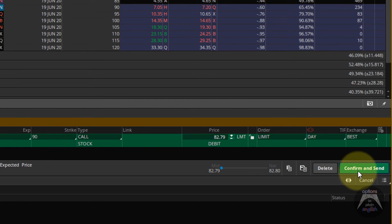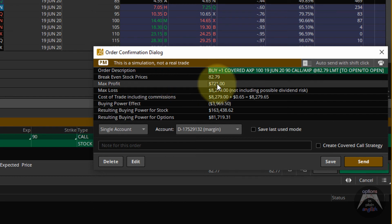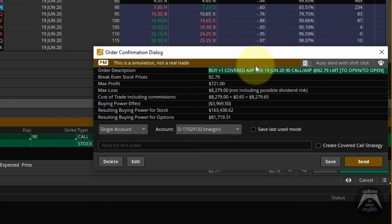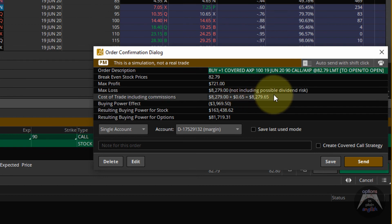So if I go here, if I go confirm and send, you're going to see that this is my break-even stock price, because this is what we saw: the current price minus the premium that I got. The max profit, you need to consider the amount that you can get all the way to 90 and then add the premium that you got. The max loss is all the way to zero. So $82.79, $8,279, not including the dividend risk.